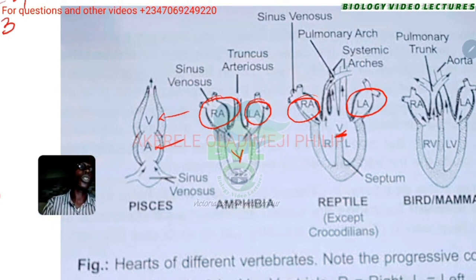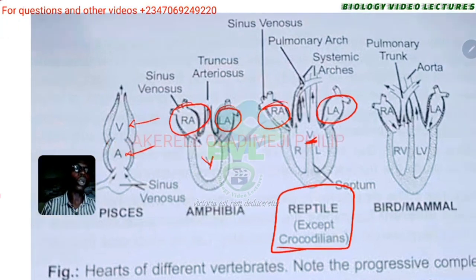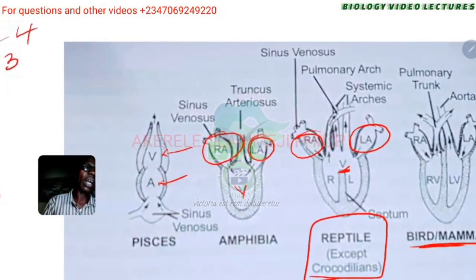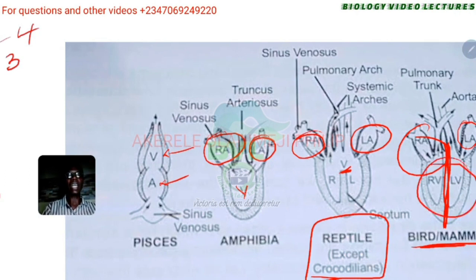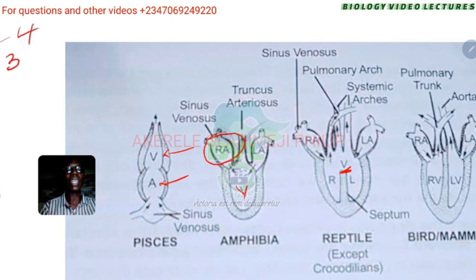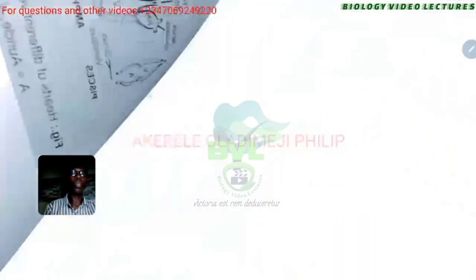It's not fully formed. Now, you saw it says except the crocodiles. Why? The crocodile has 4 completely formed parts, like birds and mammals. You can see the septum is fully formed. Actually, we have 2 auricles, or we say atria, and 2 ventricles, fully formed and fully partitioned from one another like that. Hope that is making sense. So you might pause the video to see that some more.